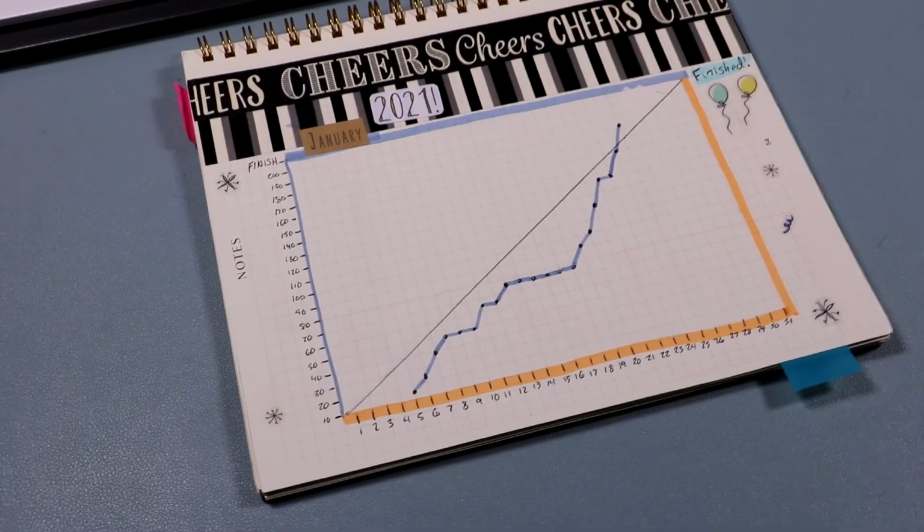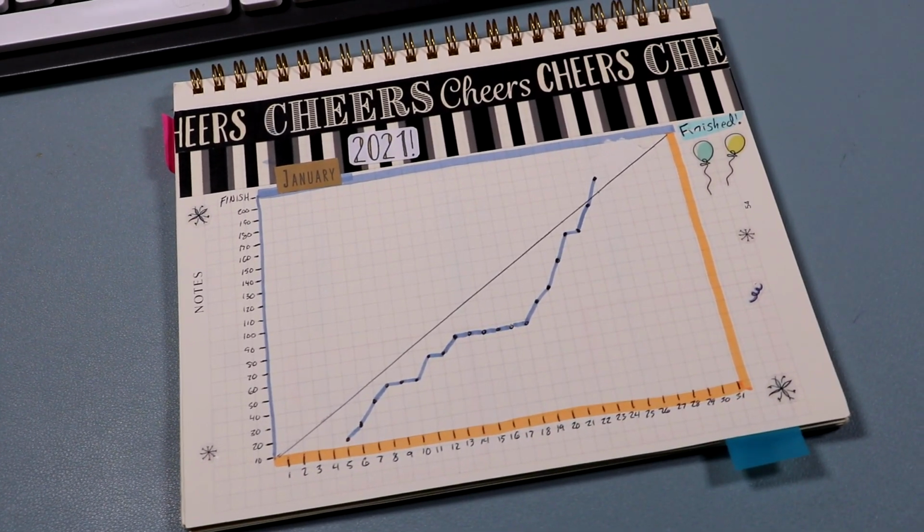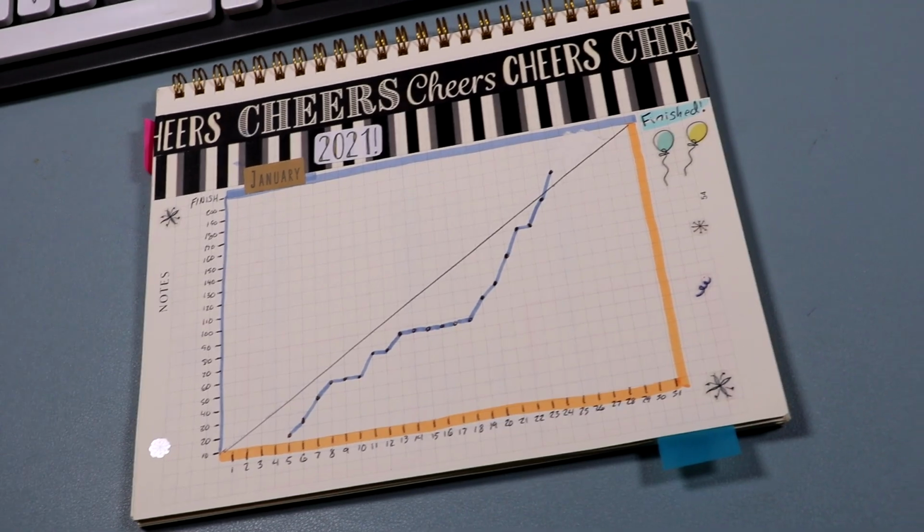Then on the flip side, of course I decorated it with washi tape to match the pages I did in the bullet journal. This is a different chart. So on the bottom, we have the days of the month, so like 1 through 31. And then on the left-hand side, we have the pages. And I do it by every 10 pages, so it goes 10, 20, 30, 40. You get the idea. So then I can make this cool little chart to track my progress of how well things went and how much I got done.